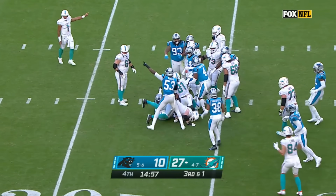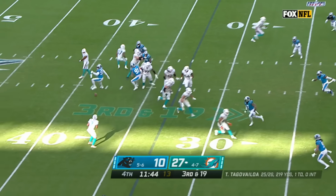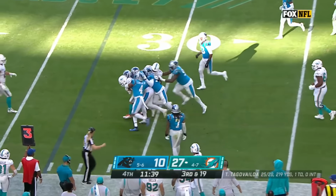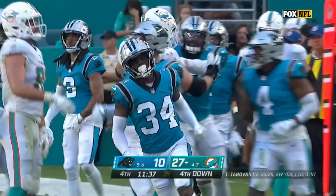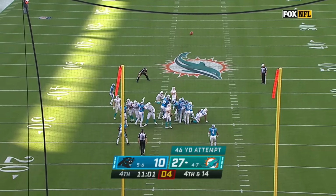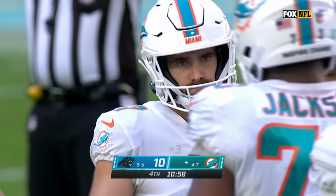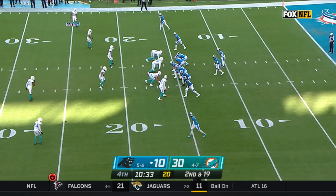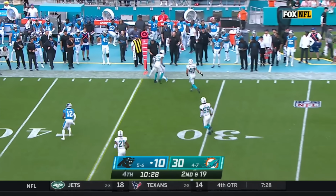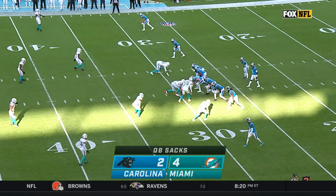Philip Lindsay carries. To Albert Wilson. Stays inside the 30 and in bounds. The kick is good. It just runs him right over. Walker, quick drop, quick throw, and right on target, going out of bounds near the first down marker to DJ Moore. Two sacks for Phillips today.